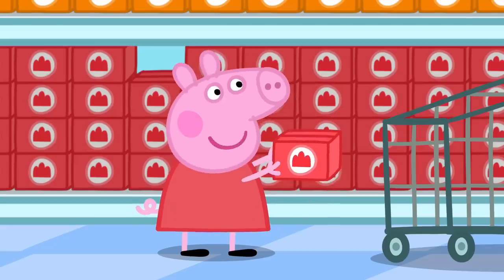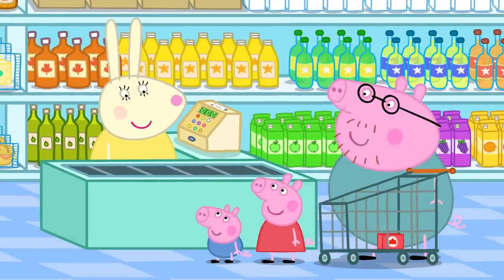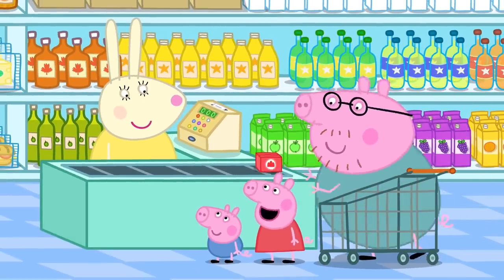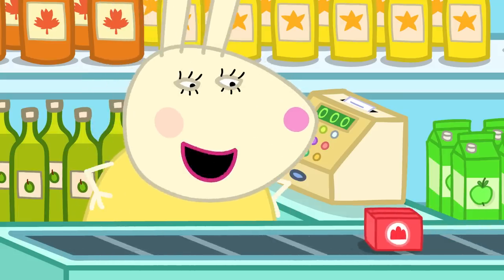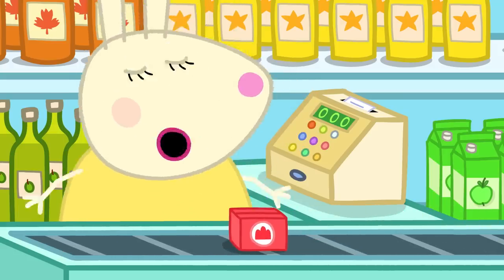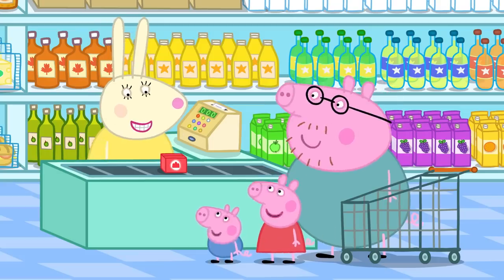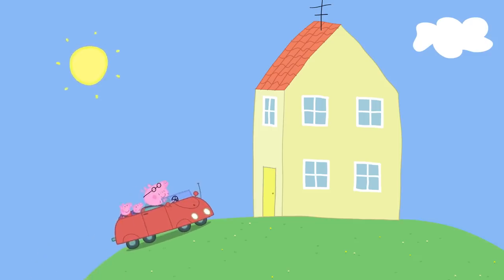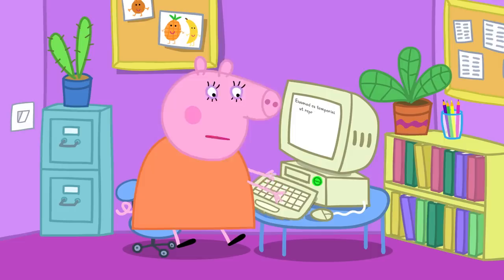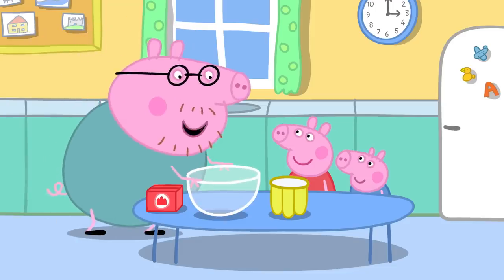Strawberry. Hello, Peppa and George. Hello, Miss Rabbit. Can you guess what we're making? Let me see. Are you making jelly? Yes. I love jelly, all wibbly wobbly and delicious. We're back home, Mummy Pig. Very good. Right, let's make jelly.